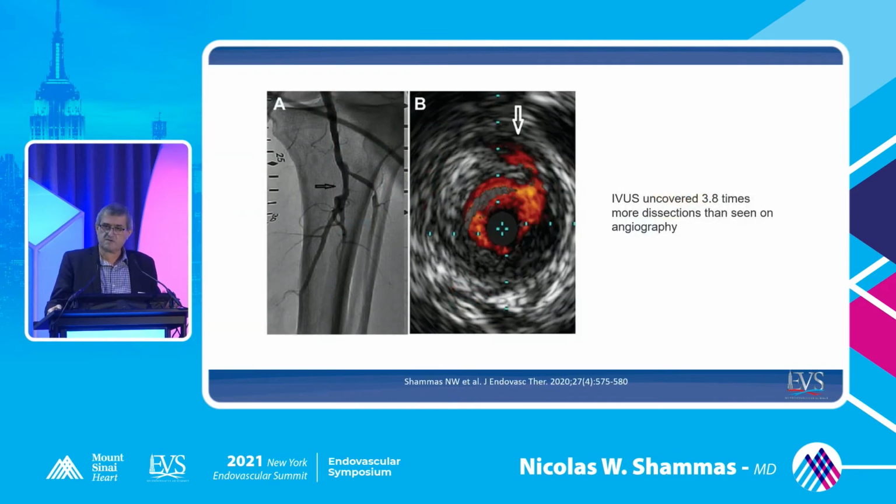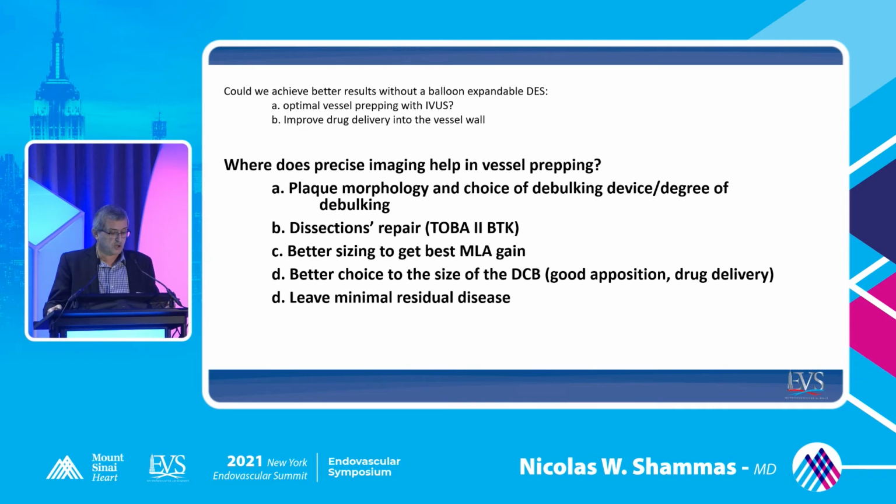And if you look at the same thing in the infrapopliteal territory, beautiful angiographic results, but very significant dissections. Even in the infrapopliteal segments, IVUS uncovered 3.8 times more dissections than we have seen on the angiogram. So precision imaging is important for vessel prepping. It will help us identify the plaque morphology, the choice of the debulking device, and the degree of debulking. It helps us decide on what dissection we need to repair, better sizing to get better minimal luminal area, and better choice of the size of the DCB.